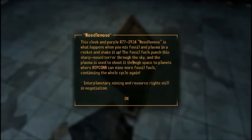Needle Nose! This sleek and purple R7729-3A Needle Nose is what happens when you mix fossil and plasma in a rocket and shake it up. The fossil fuels punch this sharp nose through the sky, and the plasma is used to shoot it through space to planets where RepCONN can mine more fossil fuels, continuing the cycle again. Foundation mining research rights still in negotiation.